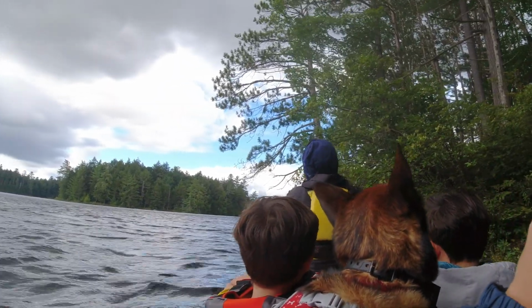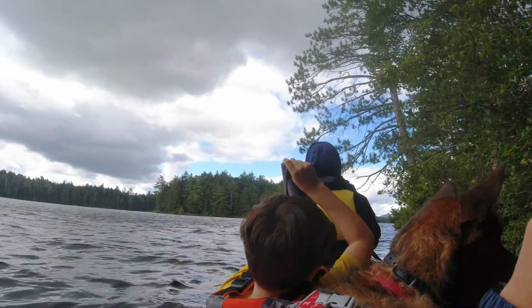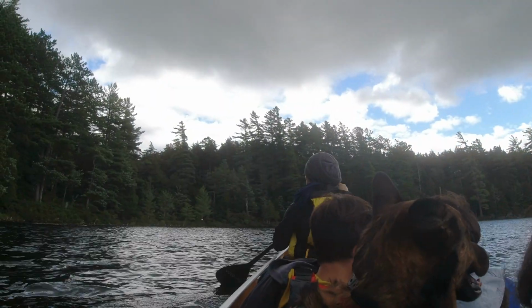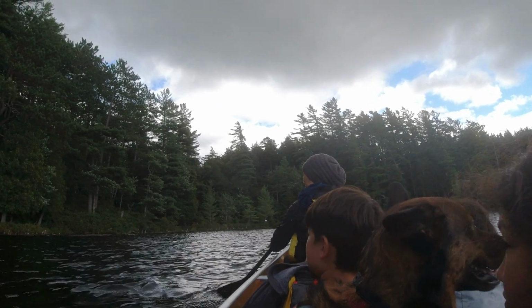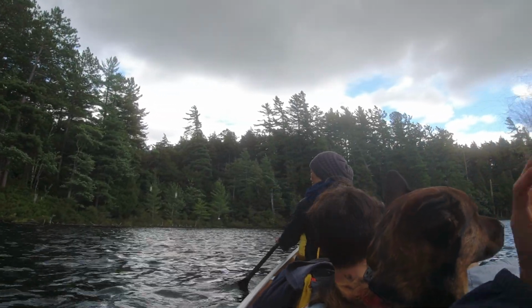Alright, off to do St Regis Fire Tower. It's a little breezy and cold today, in the middle of August. But that's what you get in the Adirondacks. Alright, we're coming out of St Regis. We're going into Green Pond. This is the first portage of, I think, 5 or 6 portages we gotta do here.